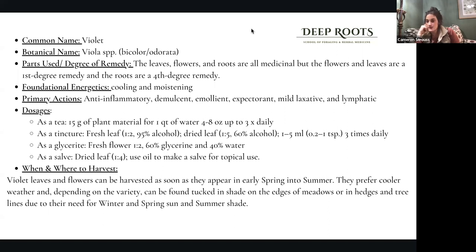And it does make a lovely salve and works incredibly well for breast tissue. And as a topical lymphatic, I like combining violet and poke together. Poke is an incredibly strong plant and it is a really strong lymphatic. It's like a lymphatic roto-rooter. Violet tempers it and chills it out and makes it a little bit less harsh.